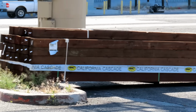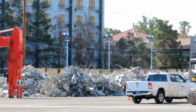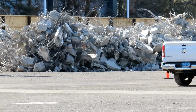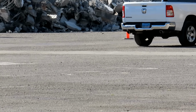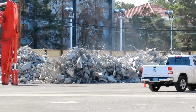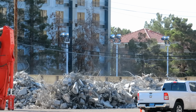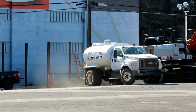But then if we swing around over here, you can see a lot of pieces of the concrete. When I was walking here, I did see one of the big dump trucks come over here and dump the concrete over here. So from what I'm thinking, they're breaking it up into smaller pieces before they could get rid of it.